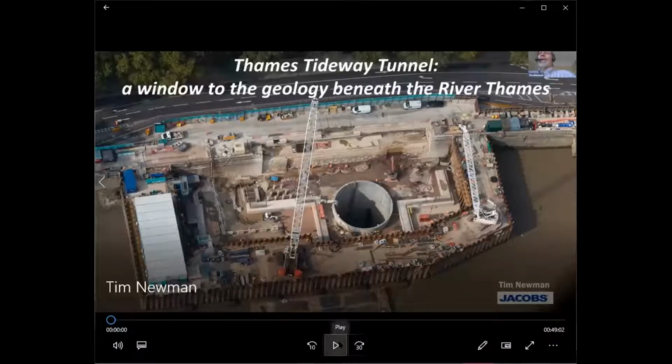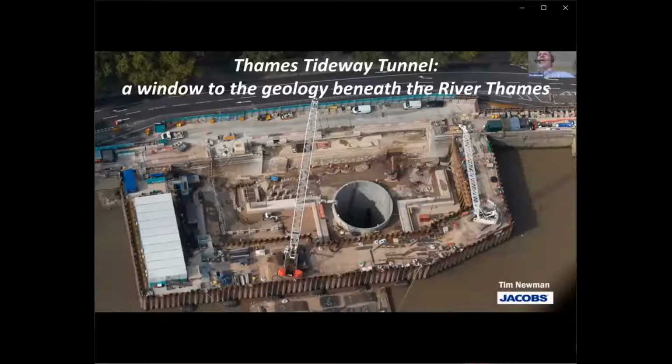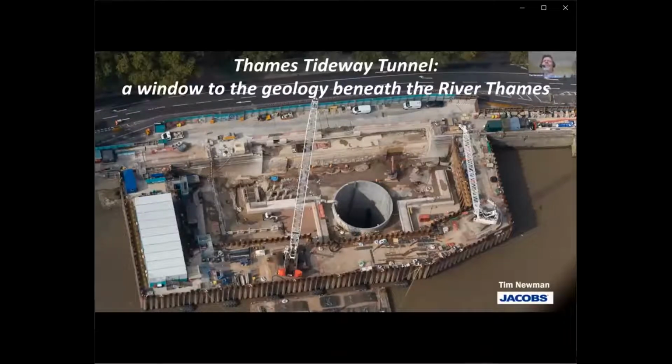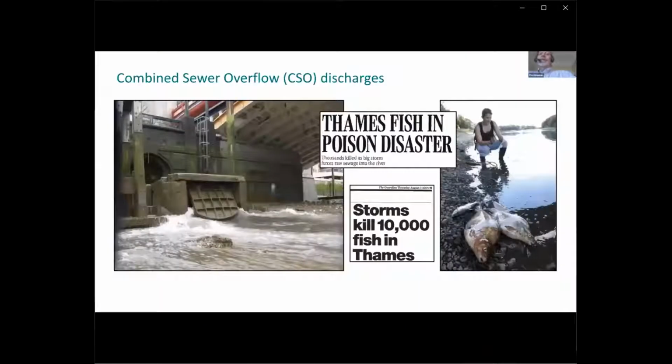Thank you. Hello everybody, my name is Tim Newman and I'm the project geologist for the Thames Tideway Tunnel. I'm going to be talking to you about the geology that we've encountered during construction of the tunnel beneath the River Thames in central London. But more specifically, I'm going to be talking to you about how the geology has affected the design of the tunnel, and also how the geology has presented challenges for the excavation. So to begin with, just a little bit of a background.